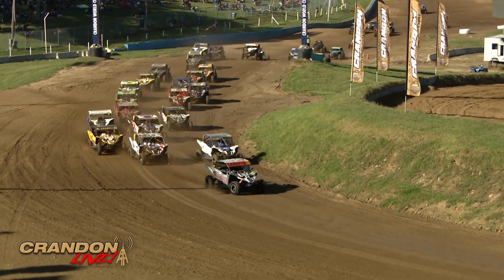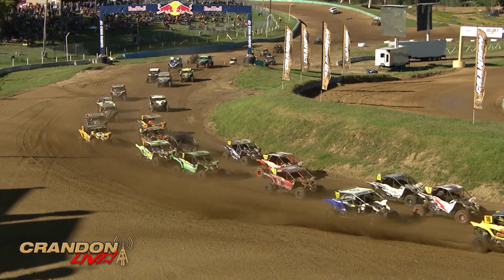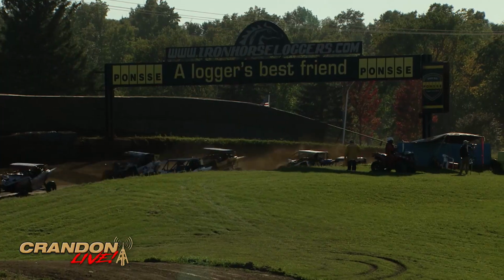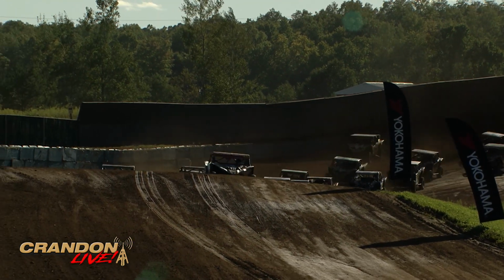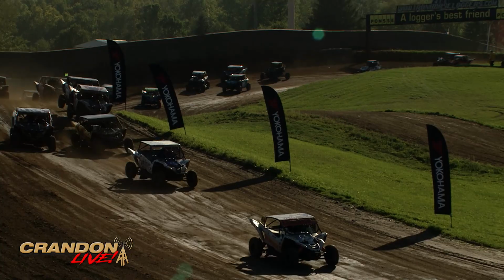Can see a lot of standing water from the track crew that put that down. That'll work in really, really fast, especially when you have a nice little breeze out here in Crandon. The track will come in really quick.